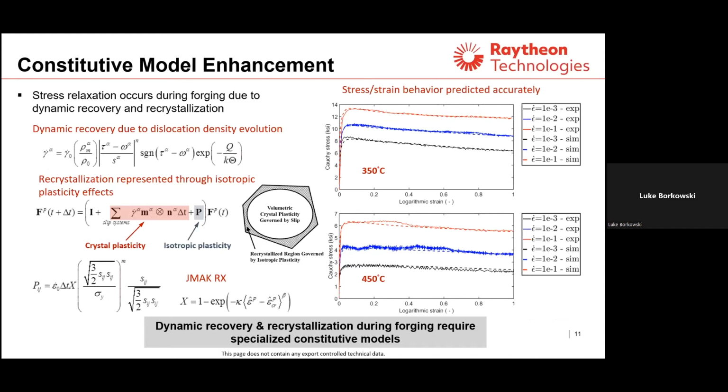So that informed the additional physics that we use to enhance the crystal plasticity constitutive model, including dynamic recovery, which includes the effect of the density of both mobile and pin dislocations, their interactions with one another, their creation, annihilation, and so forth, as well as the effect of recrystallization, which we accounted for using an isotropic plasticity term shown in gray here, where the evolution of recrystallized grains, characterized using the microstructural analysis that I presented, affects the constitutive response through the plastic deformation gradient, but it doesn't affect the texture evolution, based off of what we discovered in the microstructural analysis.